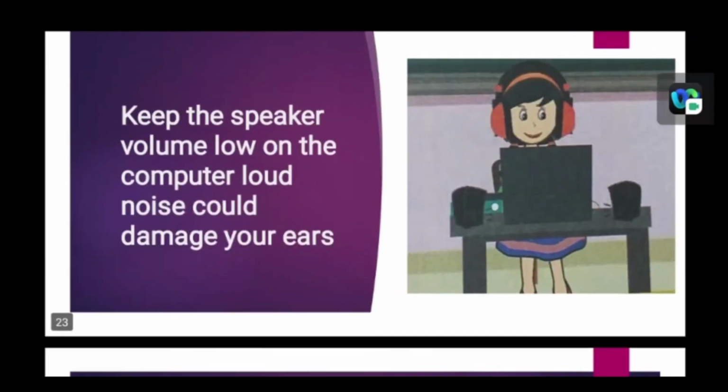Next. Keep the speaker volume low on the computer.